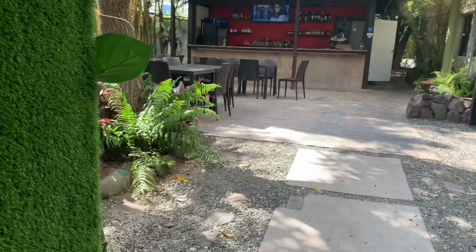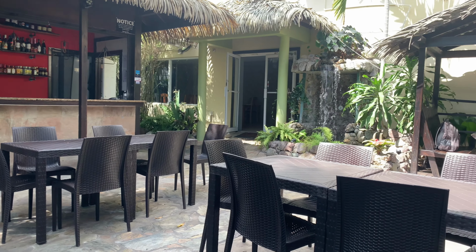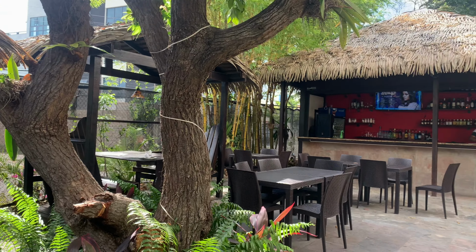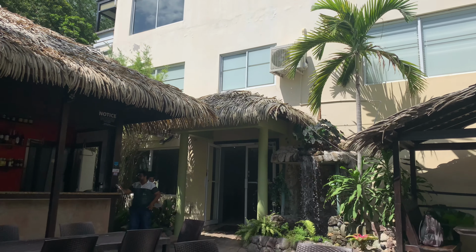So y'all, I was really digging this Cabana vibe restaurant. It's really nice outside, and as you can see, they have a waterfall, so it adds to it. Also, they have an option that you can dine inside as well, which has AC, so that's pretty cool. You have the option to dine inside, outside, whichever you prefer.